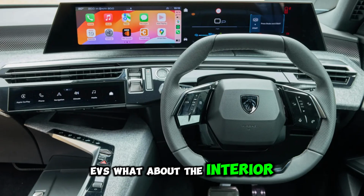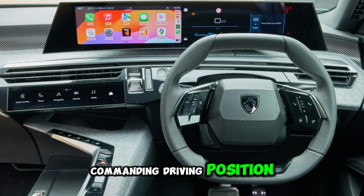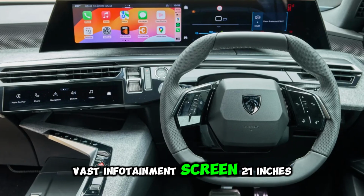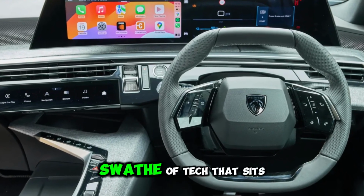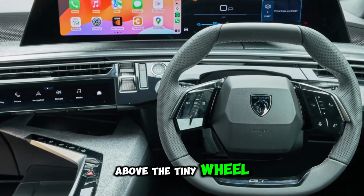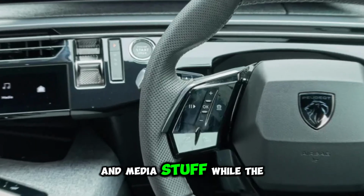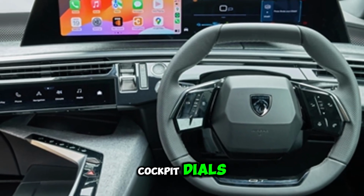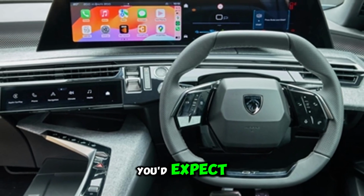What about the interior? Jump aboard the E5008 and the first thing you notice is the high, commanding driving position, quickly followed by the Peugeot's vast infotainment screen. 21 inches in length, Peugeot's i-Cockpit is a floating swath of tech that sits above the tiny wheel. The middle is reserved for the usual navigation and media stuff, while the portion above the wheel takes the place of traditional cockpit dials. It's a cool piece of tech that looks more premium than you'd expect.